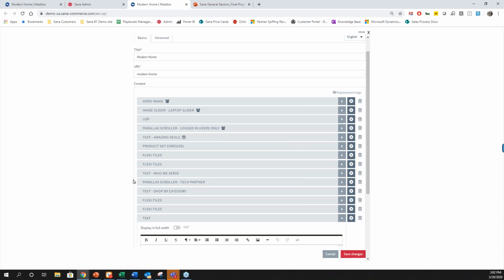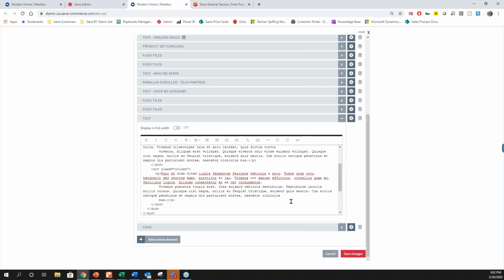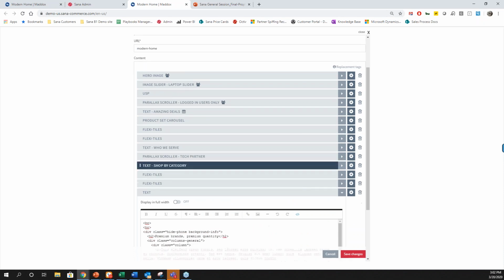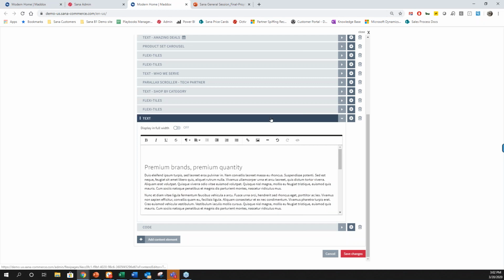When you open these content elements, it's no code required. Simply copy and paste in the text that you'd like to appear on the site, and it will appear. Here, we can open a code view. Sana is flexible in the sense that, if you do have design resources or you want to go hire additional design resources to come in and more finely tune the site, we can open up the code view for you.